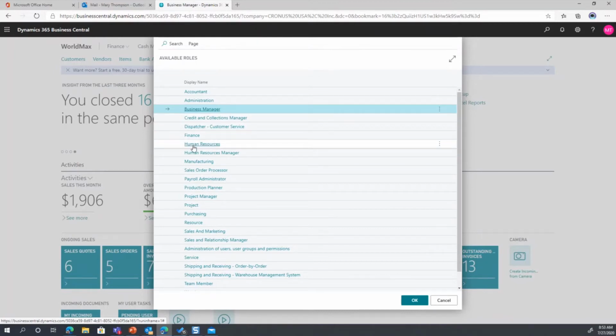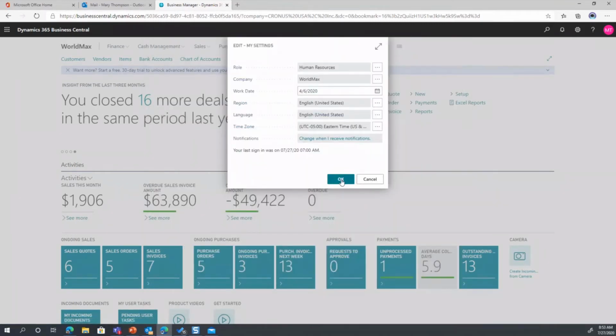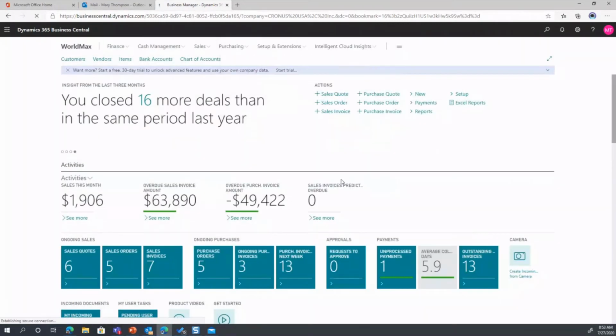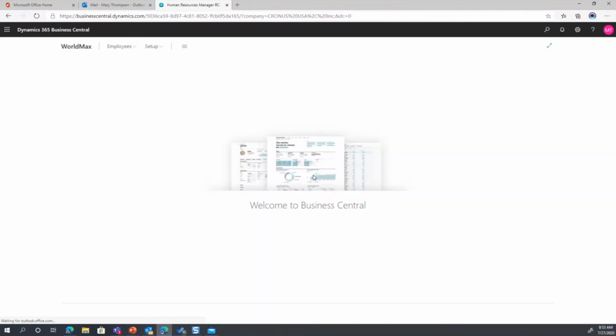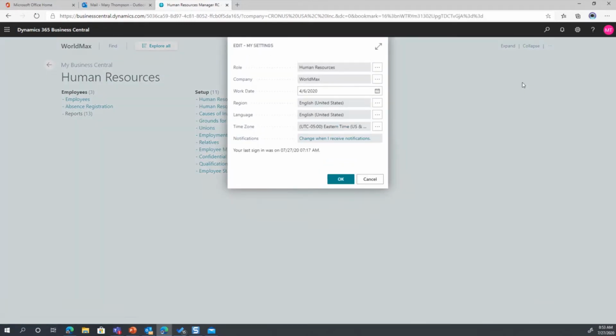So for example, let's say I'm working on human resources, right? Or I've got some employee stuff that I need to work on. I just simply change it to that, and it'll come up here in a second. You see that my screen looks a lot different, right? Because all I'm worrying about here is employees, absence, registration reports, things that are pertinent to human resources. You're not having to worry about all the other noise.